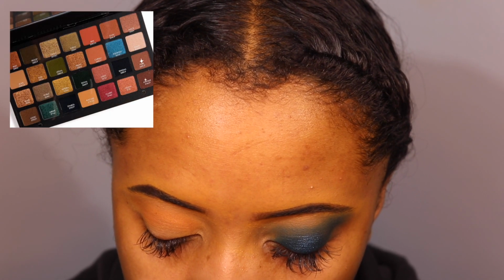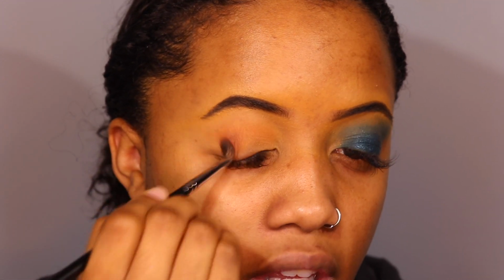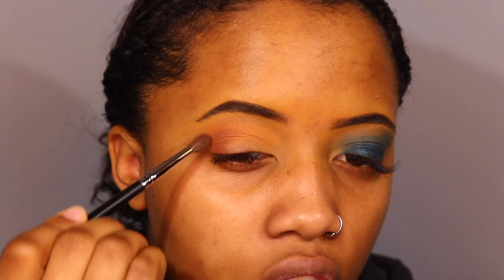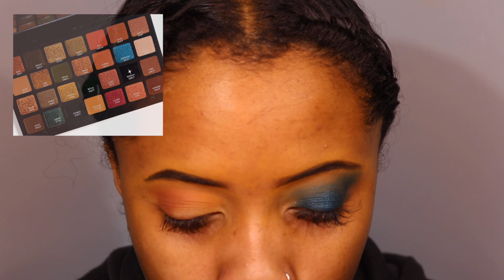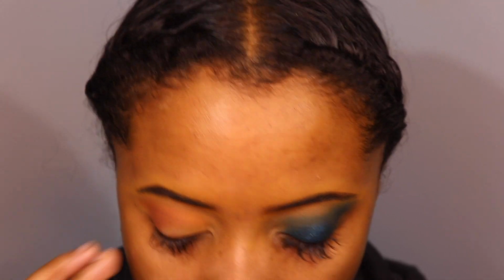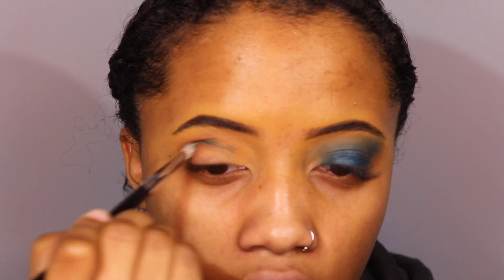I'm going to mix Pure and Antique, using a smaller crease brush and putting that on my outer V and just really focusing it right out there, not moving it because I want to keep the crease nice and deep. I was going to go in with Enigma. Online it looks like a black. If you look closely, Symbol and Enigma literally are the exact same color. I'm just going to go in with Symbol and then just running this all along my crease.